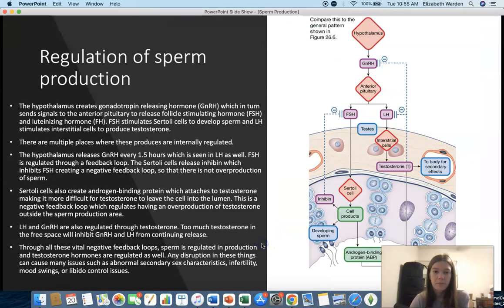So the important aspect of this that we're supposed to be talking about within this presentation is the regulation of this cycle of spermatogenesis. There are multiple places in which this can be regulated, and there are multiple negative feedback loops, as seen in this diagram. The hypothalamus ultimately creates gonadotropin-releasing hormone, or GnRH, which in turn sends signals to the anterior pituitary gland to create follicle-stimulating hormone, or FSH, and luteinizing hormone, or LH. FSH stimulates Sertoli cells, which we talked about earlier, to develop sperm, and LH stimulates interstitial cells, or the Leydig cells that we talked about earlier, to produce testosterone.